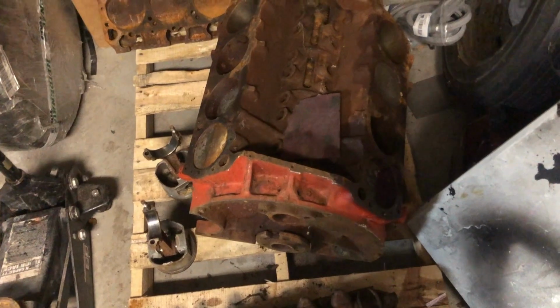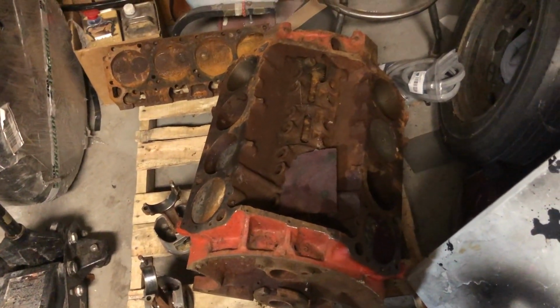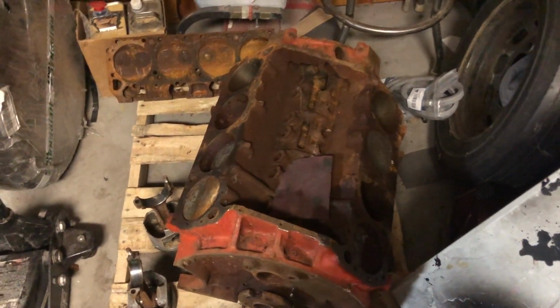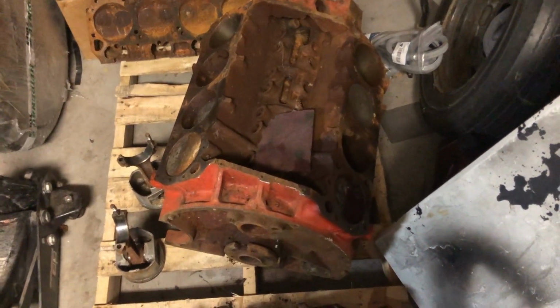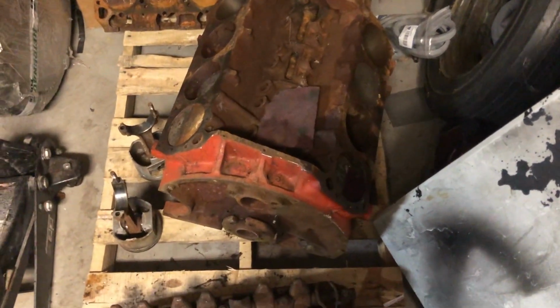$50. It was gonna get scrapped, and he said he would hate to see it go in the scrap pile. Give him $50, I can have it. So sure, why not? $50 for this, it's like buying the block, basically. You're buying the block for a really good deal anyway, and hoping you get something else.